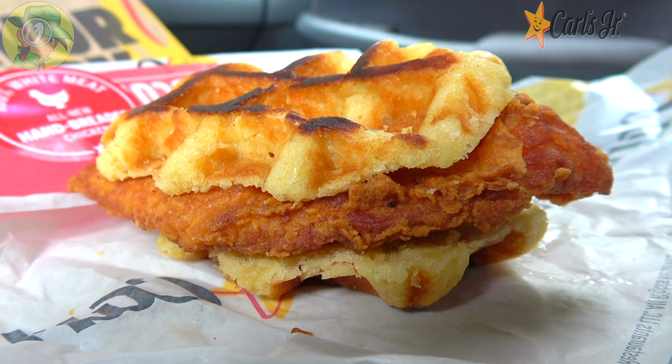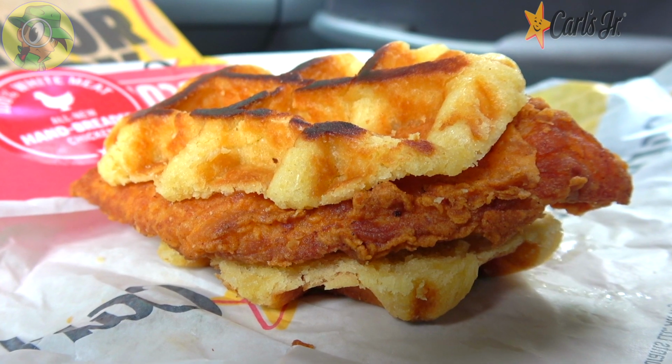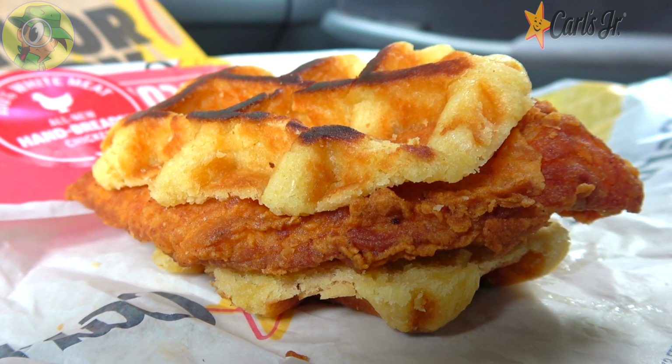Yeah, it's just a nice piece of chicken, guys. I mean, the chicken breast quality is definitely a step up, like I said, and that's the main highlight with this one. And just so you guys know, they no longer offer the big chicken over here at Carl's because they've migrated over to this hand-breaded chicken as well.